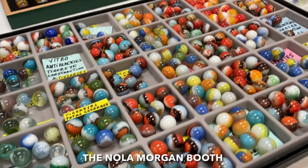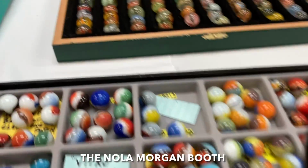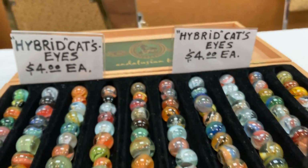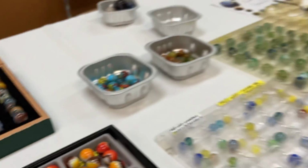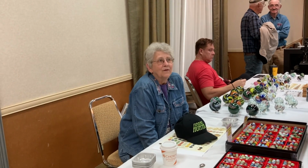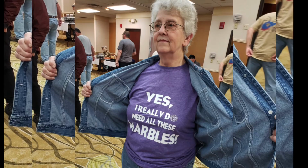And here's Nola Morgan explaining one of her digging stories. It didn't matter whether it was a big marble or a big... I put it in my bucket dirty, you know. And so, but I didn't get but about a quart of marbles. Anyway, I just love to dig.